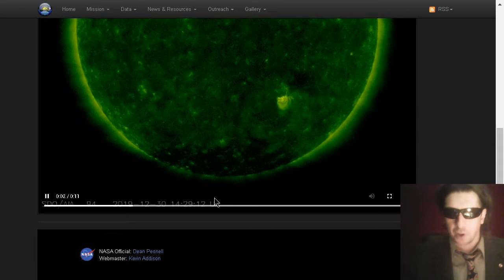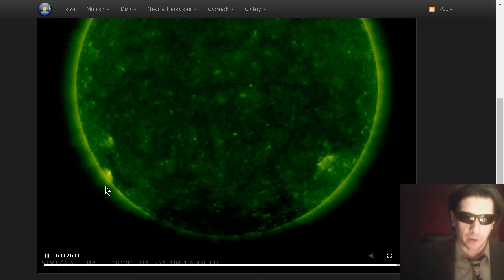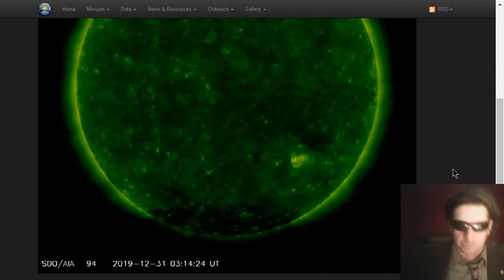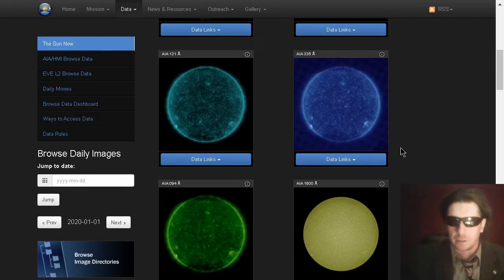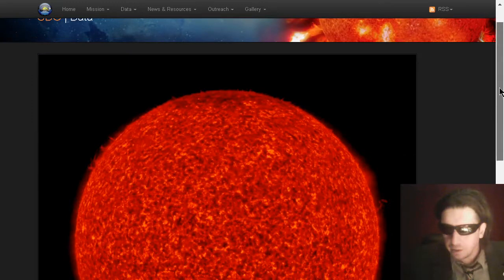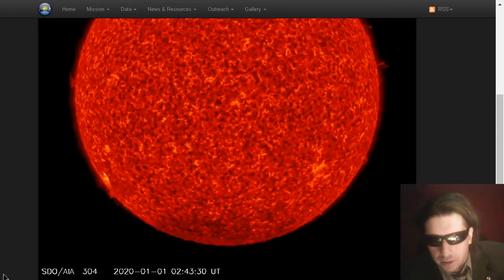Now, we couldn't get the SDO browse images to work right, so we're looking at the 48-hour view here in 94 angstroms. And you can see that bright region rising right there where my pointer is. Great view of that at the end of the movie. I'll let that play through a second time. And we'll go through momentarily here and look at a different view, 304 angstroms. And I'll let that load to make sure we get the most current view. There you go. And note the date stamps. And there's 2020 starting out the year with a sunspot, folks.